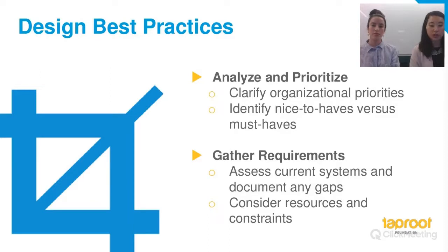To keep the project in scope, it's also really important to identify which requirements are must-haves to make sure the organization can continue to do their work, and which features are nice to have. So be able to not just prioritize overall constraints and resources, but also prioritize the requirements for that project. Once you understand what that prioritization looks like, make sure you are gathering requirements and taking the time not just to think about how the solution itself will work, but assessing any current systems already in place, understanding how the organization is using them, and documenting any gaps that a new solution might be able to fill.